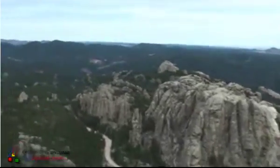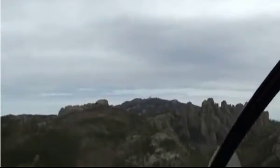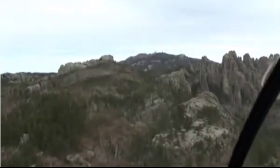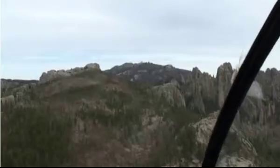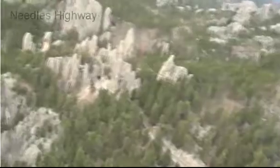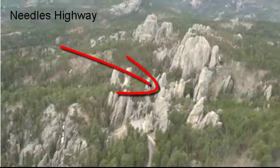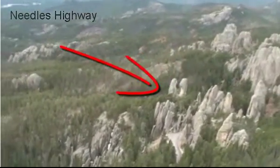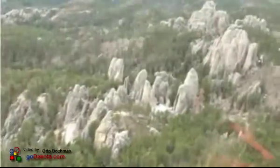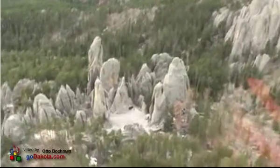And you see the backside of the granite mountain. We're beginning our return back to the helipad. There you can see Needles Highway. That's an interesting drive. There's several places along the Needles Highway where you can look back through the tunnels and see the four faces. There's been thousands of pictures taken through those tunnels, I'm sure, of the four faces.